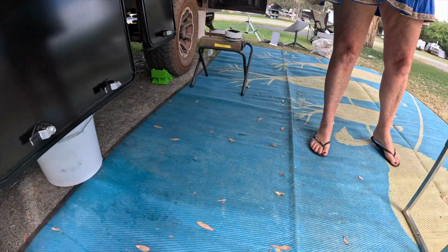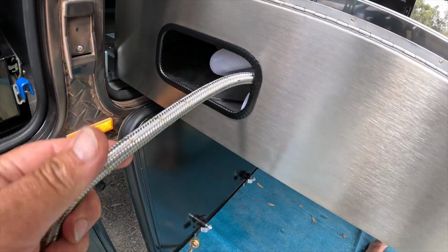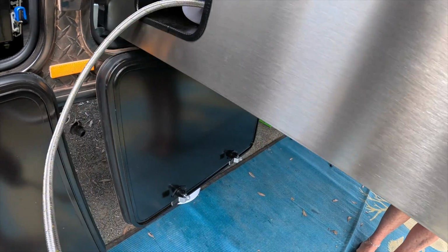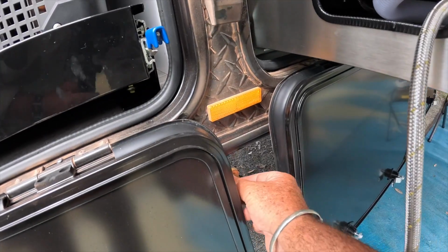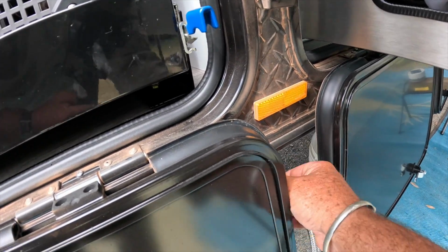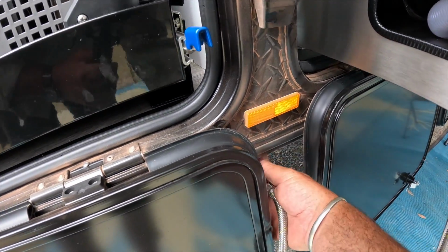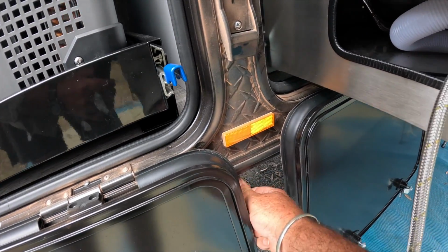Now while you're over this side, you'll see the gas bayonets in here hiding. Pull it all the way through. Now that's ready to go straight into here. So just line it all up, push and turn. Very easy to get out. Push, push, turn to the left, come straight out.